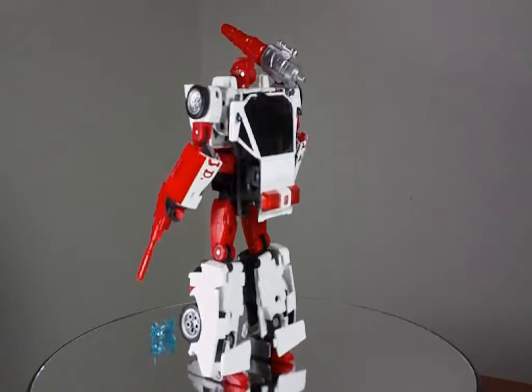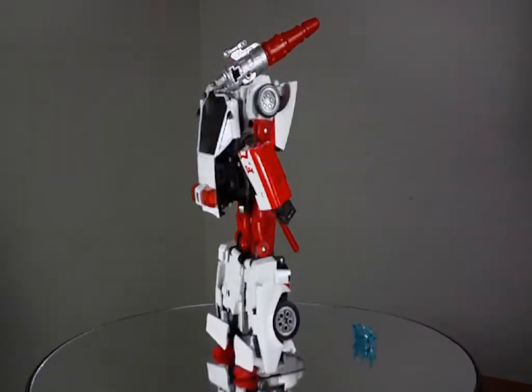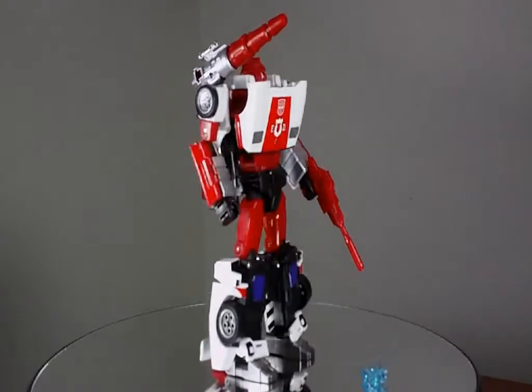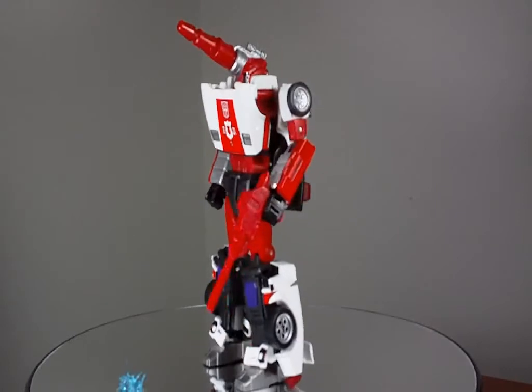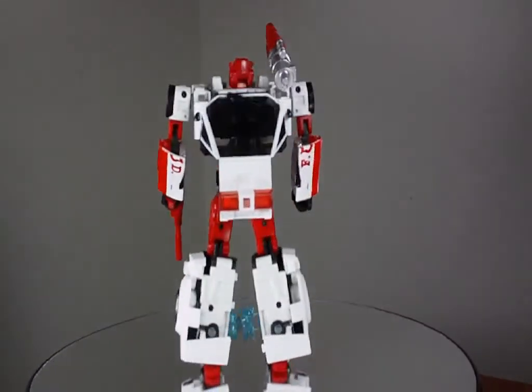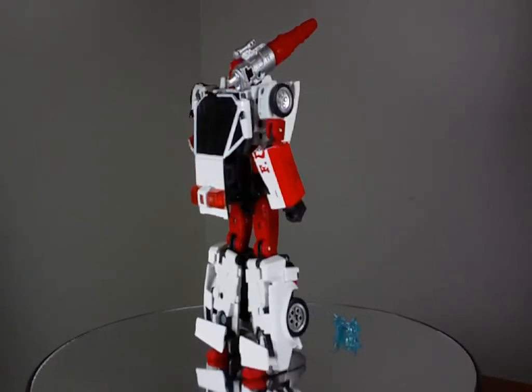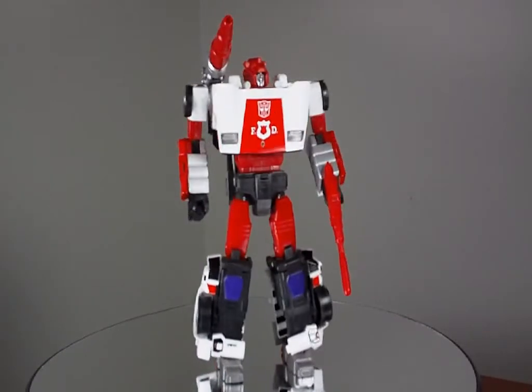as good as this figure is, as much as I enjoy it, and as much as I recommend it, I can't really say that I would tell people to buy it for more than $100. It's really good, but I don't know if it's worth that much money. And to be honest, we might be able to see a future production run for Lambor or Red Alert or both.